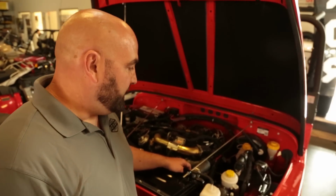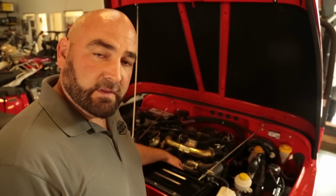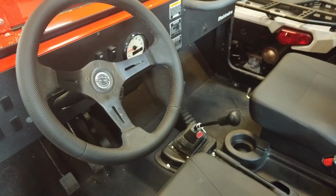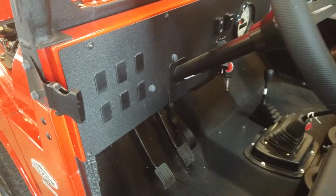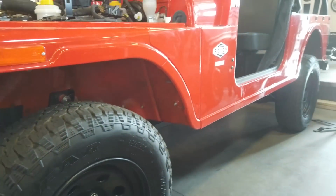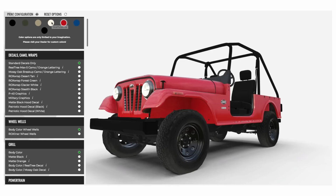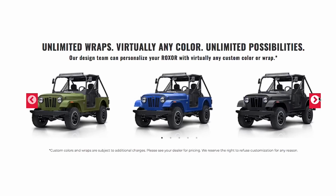So there is no DEF fluid. This is an off-road vehicle, so it doesn't have to meet the DEF fluid requirements, which a lot of people have questions about. 5-speed transmission to back it up with a full transfer case for 2 high, 4 high, and 4 low. The base model is going to come with the steel rim with the Goodyear tires. The factory options are red, white, blue, black, and the military green, but we can do any color of the rainbow, really, what it comes down to with the Roxor.